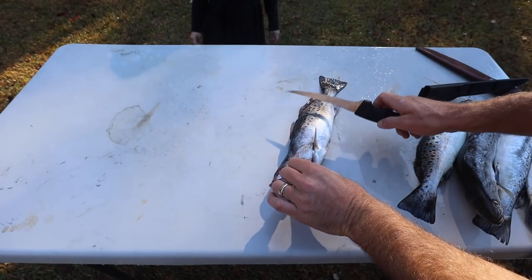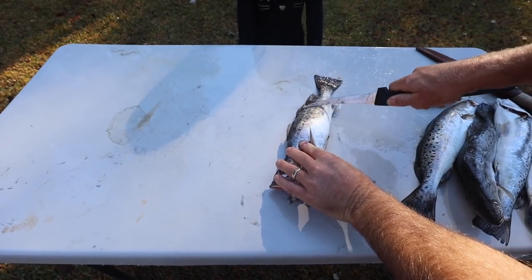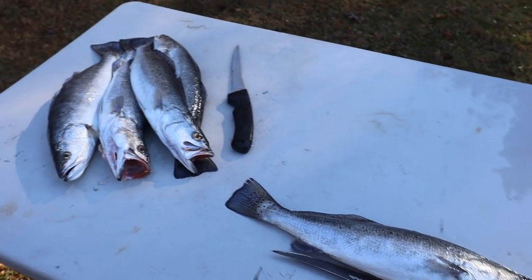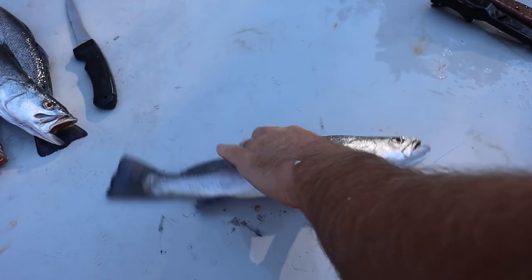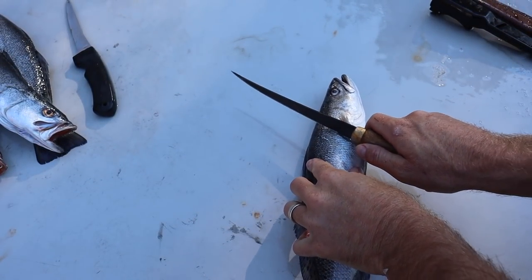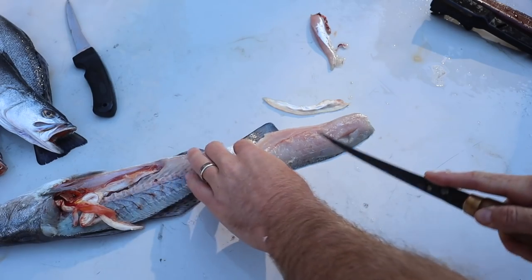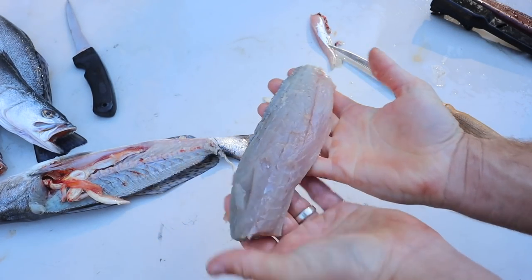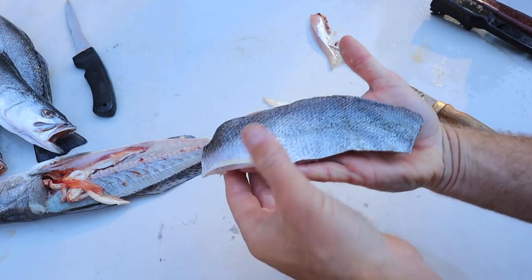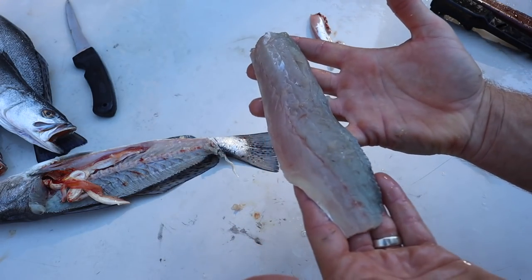What we're gonna start with is we're gonna scale these first off. And then we'll just fillet them up. All right, now we have the fish that we're gonna smoke all scaled. We're gonna go ahead and get to filleting. We'll make a cut just like that. Pop it off, there we go. There is one trout fillet with the skin on. Sweet. Now we've just got 9.5 to go.